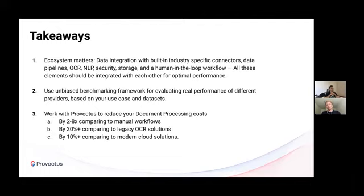And also there is no silver bullet. Each use case requires different solutions and different vendors. Different engines, OCR engines, NLP engines, are optimized and trained on specific use cases, and that might not be your use case.